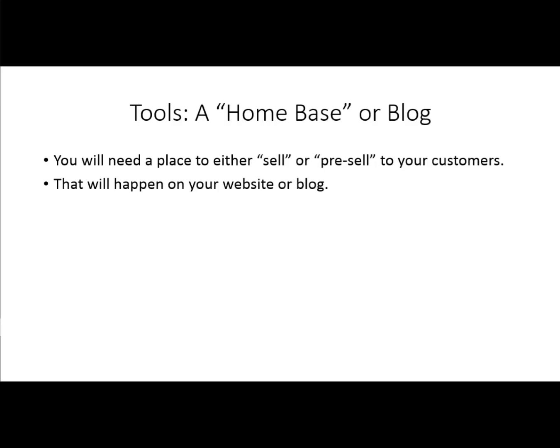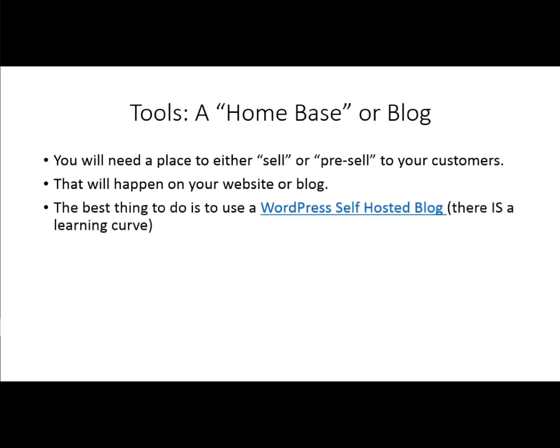Now you can use a blog platform in order to build your website. As a matter of fact, most people do use WordPress. Now, we're suggesting that you get a WordPress self-hosted blog if that is not cost prohibitive to you. Now, if you don't have one, the goal of this course is really to do the entire model without having to buy anything. So if you don't have a WordPress blog and you don't want to buy one, we are going to talk about a way for you to do that. But it is the most flexible.